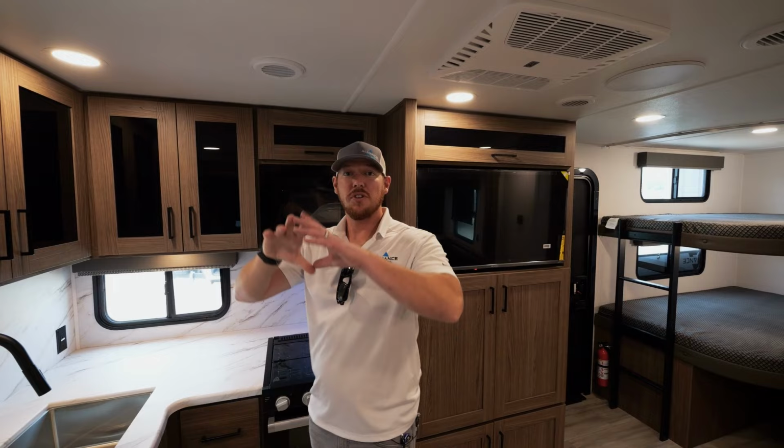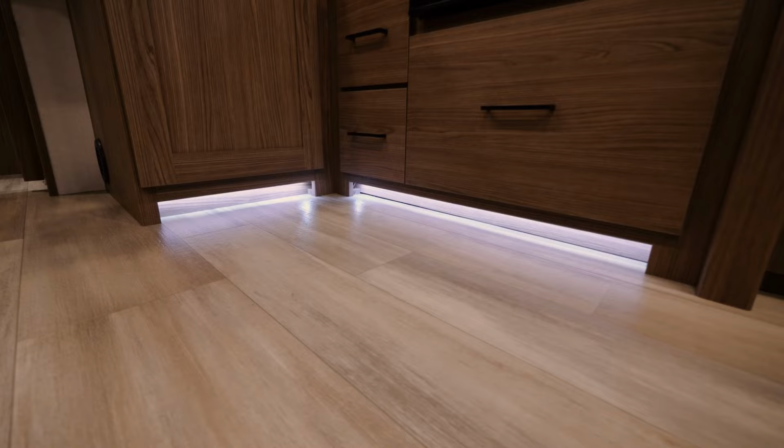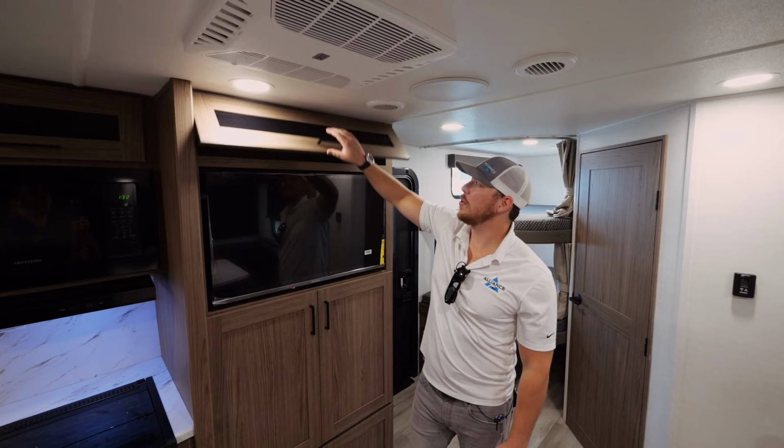We have LED backlit kick plate down here in the kitchen area, which greatly increases the ambiance, but that's not the only thing it does. We've actually removed the large black panel that you typically see in RVs for the air return. That has two functions, one of which gives you a nice ambiance, but now that functions as our full air return. To further expand on maximizing that storage, we integrated a soft close cabinet door up here.